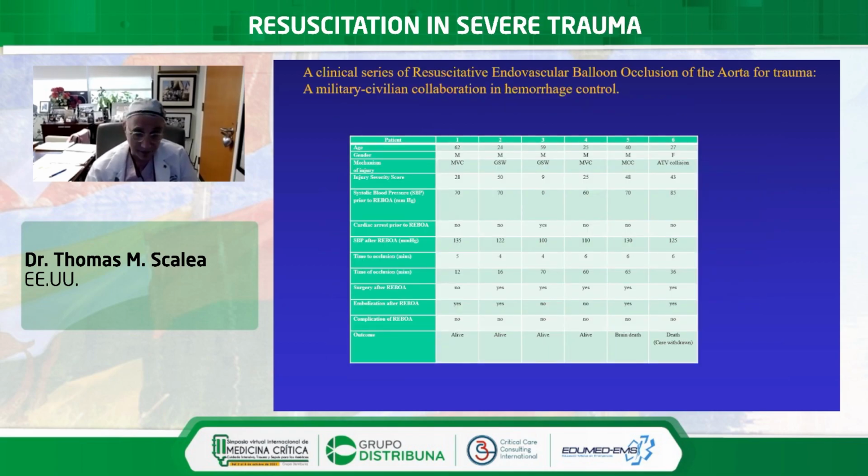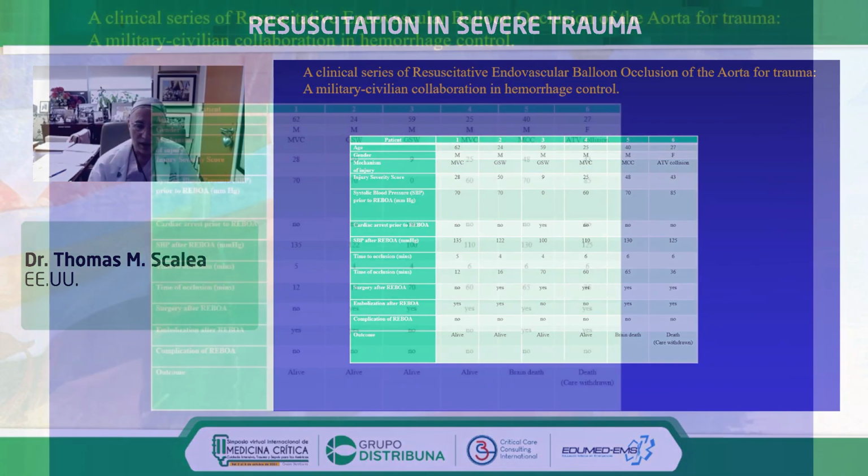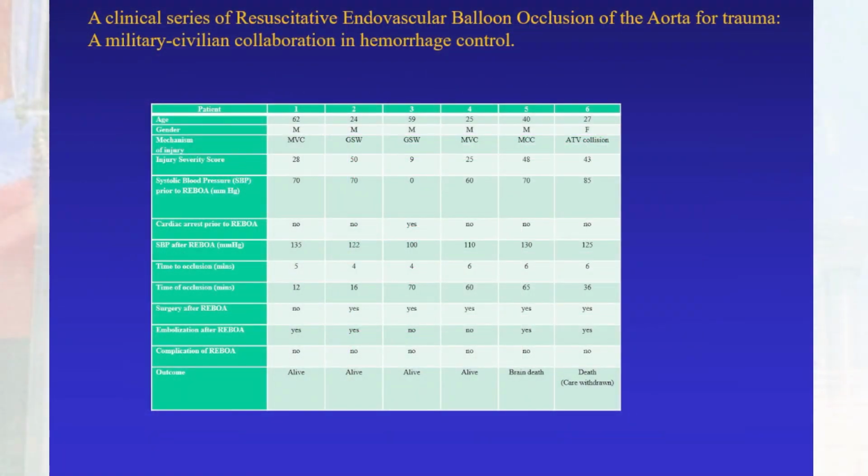Catheter skills have become, in my mind, really important. And REBOA, transfemoral balloon occlusion of the aorta, was really the earliest of these techniques. This is the original 6 patients that were described by Megan Brenner, John Holcomb, Todd Rasmussen, me, and several other people.